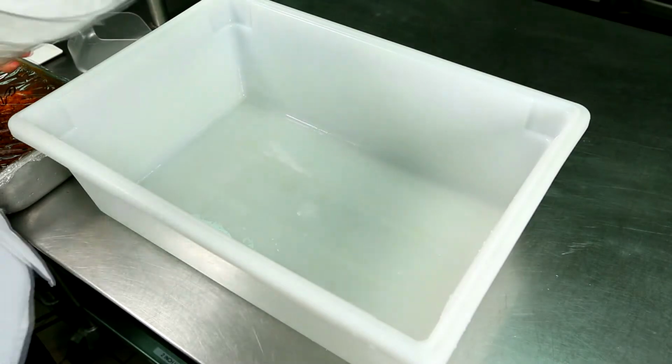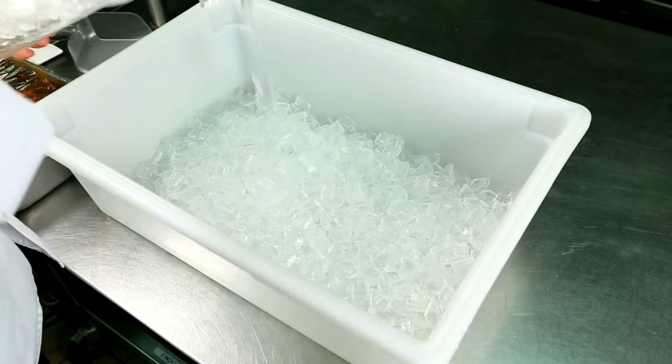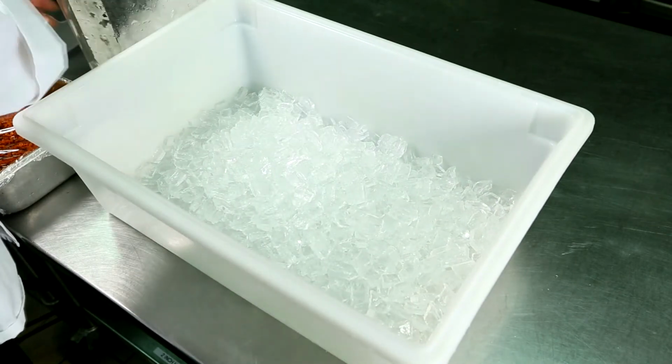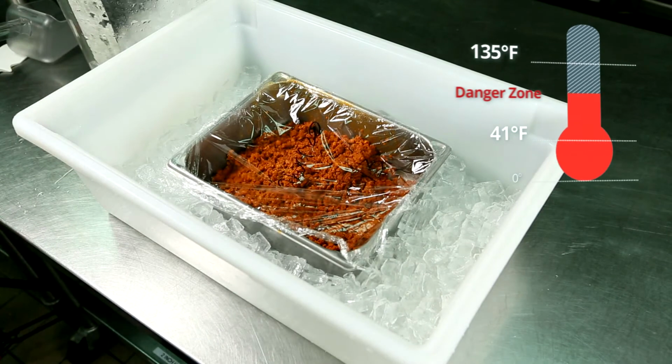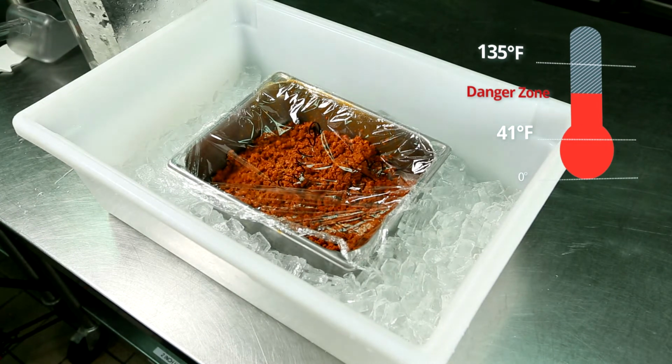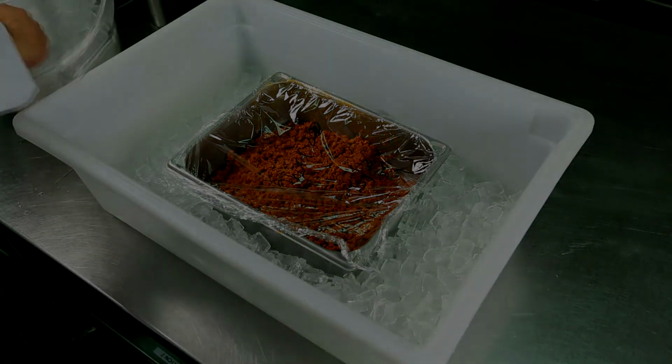Improper cooling is a leading contributor to foodborne illness. We can't stress enough how important it is to please take cooling seriously. Move the food through the danger zone as quickly as possible, because bacteria can produce toxins that are not destroyed by reheating temperatures. Cooling food is often the riskiest step in food preparation.